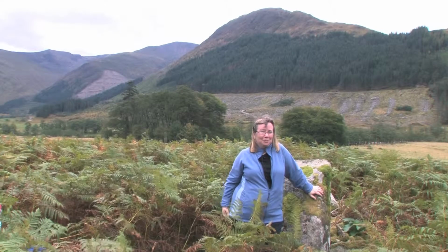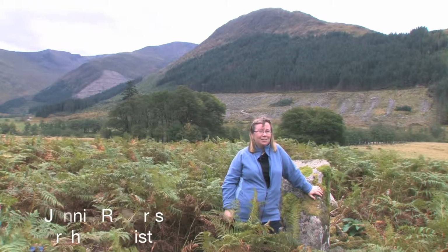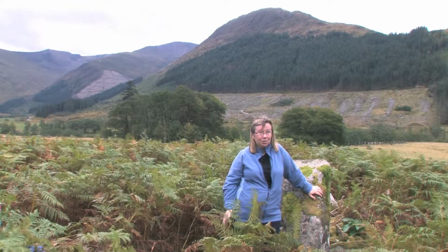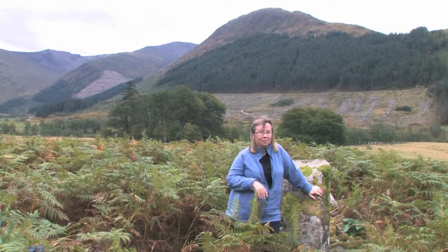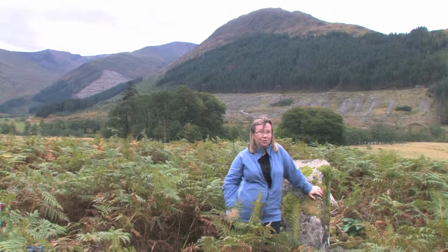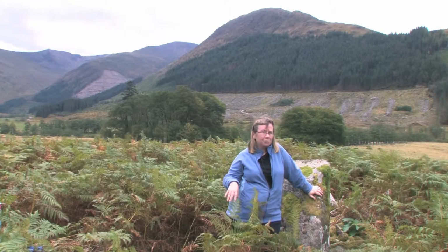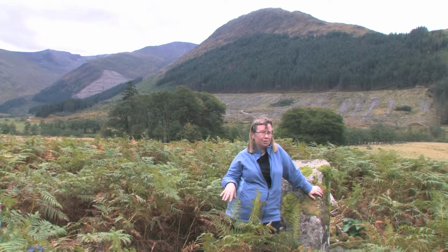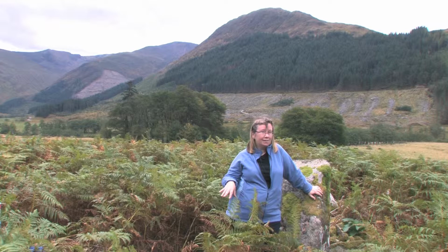Well, we're at Achnacawn, which is about halfway up the glen, and it's the site of an old Cameron burial ground, which was in use certainly in the 18th century, and then superseded by another burial ground lower down in the glen. But at the moment we're standing at an old settlement, which is just above the graveyard, and we don't really know what date this settlement is.